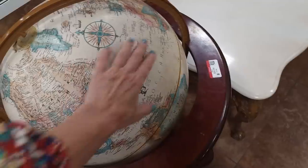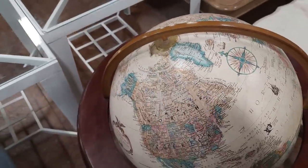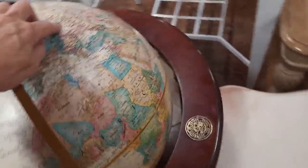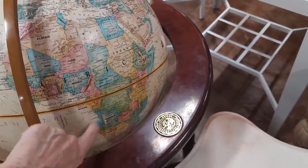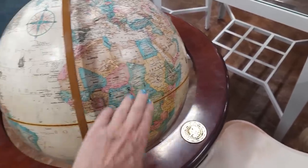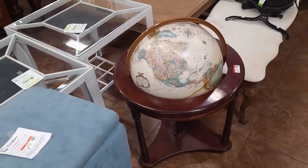Oh, it just stopped spinning. It's got some issues. Would those be global issues? Oh, let's see. We've got Russia. We've got Central African Republic. Something in here, I have to look it up. This whole Sudan, Chad set. Like, this is one of the keys to dating these globes, too. But I don't think that one is that old. And it's got some issues. And it's 60 bucks. We'll pass.